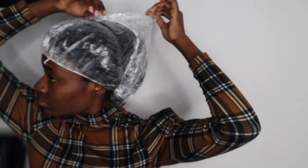Alright y'all, so now I'm taking off the shower cap because I actually put the conditioner in over here and I decided to use it as a deep conditioner because I wanted to see how it works. And y'all, look at my hair. Pay close attention to what this conditioner did because I'm going to tell you about it after I rinse it out, but I just need you to look and pay close attention.